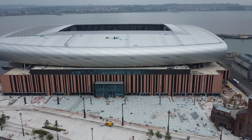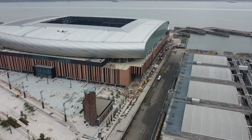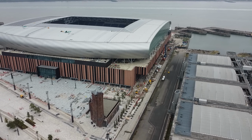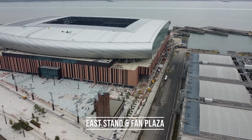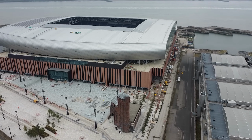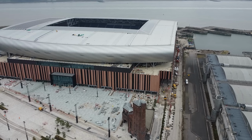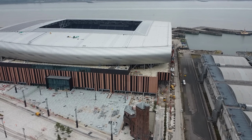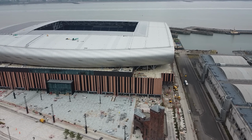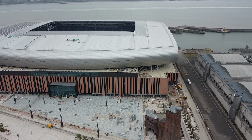Now, going over the site today, it's going to be a little bit different from what we normally do. Instead of going stand to stand to stand, like a segmented video in a sense, we are trying something a little bit different. The main aspect of the video is going to be a simple pan around the actual stadium itself. And anything of detail that I've noticed whilst flying around, I've done a separate video that's zoomed in, and you can see with a lot more clarity and we can actually talk about things a little bit better.